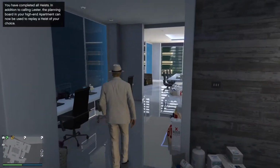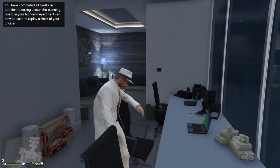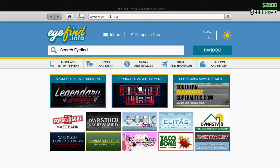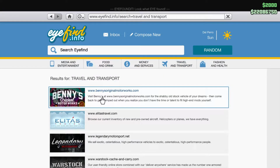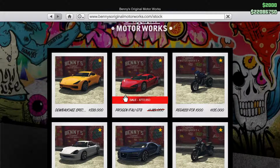Okay then, here we are, the Maze Bank office, and these are the computers with which I generally choose to purchase my sports and super vehicles. Okay then, there we go. Right, let's log on, shall we? Now, the Progen Itali GTB is not a regular car, and it can only be found under Benny's Autos, so, Benny's Original Motorworks, should we say. There we go.